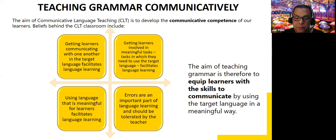Because at the end, the aim of teaching grammar is to equip your students with the skills to communicate by using the target language in a meaningful way. Grammar is a means to an end and not the end itself. Grammar should provide cohesion and coherence to language, but it's not the language practice that you should always target in your classes. Because at the end, you can say very little with grammar, but you can say a lot with thoughts and ideas in the language being put together coherently and cohesively.